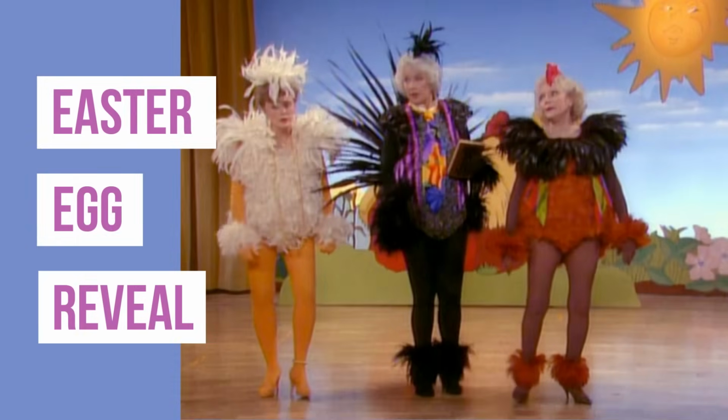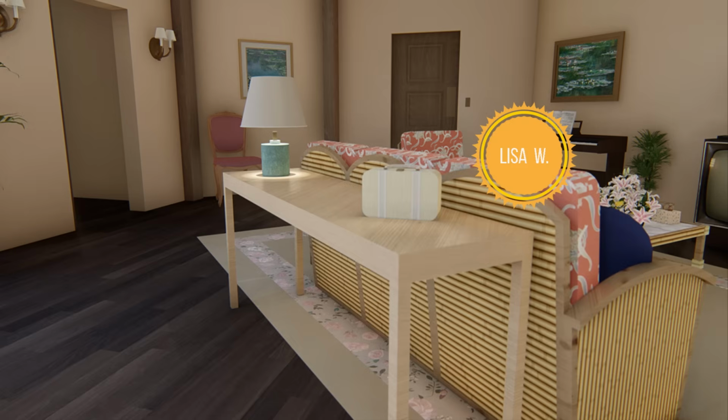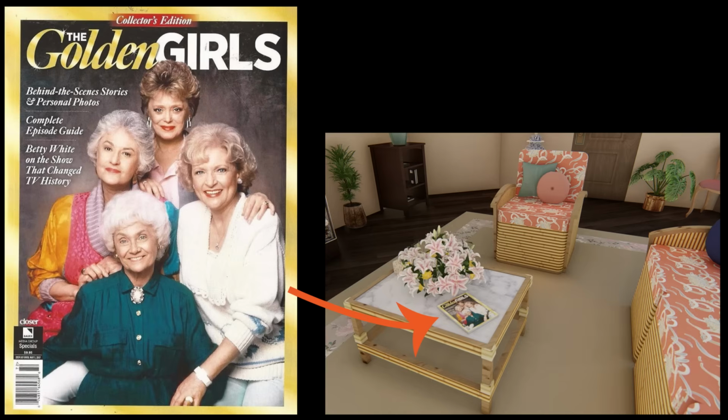And now for the Easter egg reveal. I asked for ideas for Easter eggs for my Patreon members. You'll see their names next to their suggestions in the upcoming tours. There was Sophia's straw and beaded purse on the sofa table, and on the coffee table, a magazine with the Golden Girls on the cover.